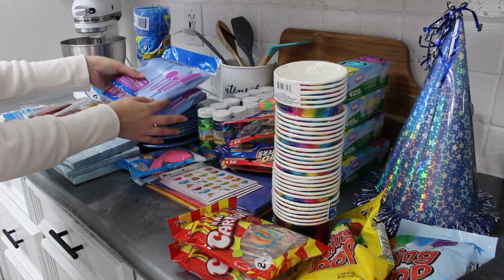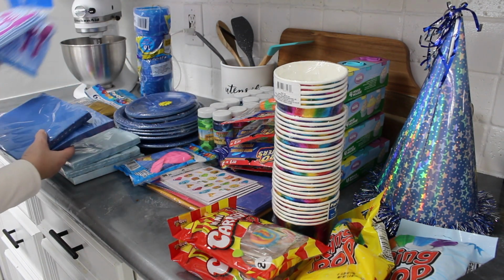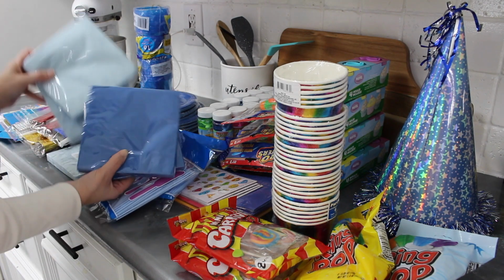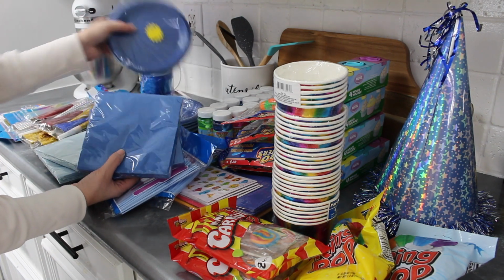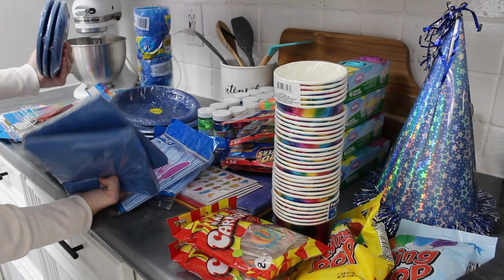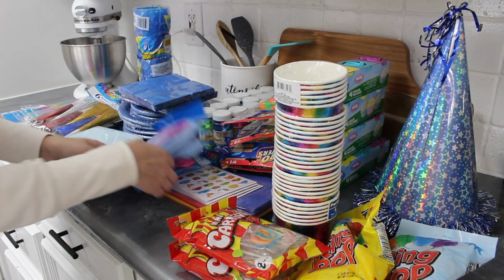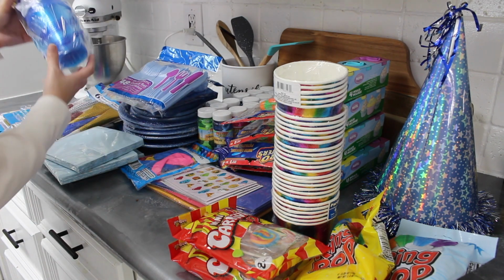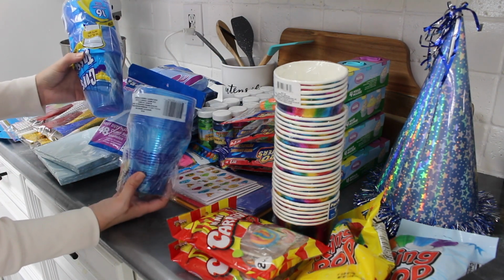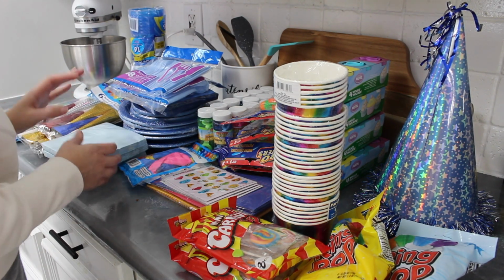And then we just got a bunch of silverware and a bunch of napkins and plates. We're gonna have cake and pizza, so we got bigger plates for the pizza and then smaller plates for the cupcakes. And then I just found these blue cups for people to drink out of. I'm gonna have lemonade and punch and stuff out.